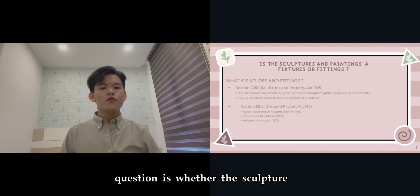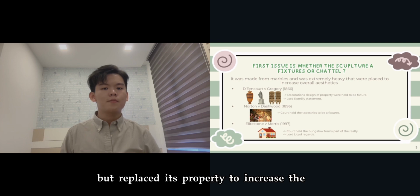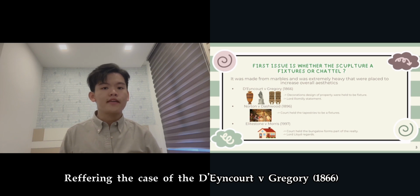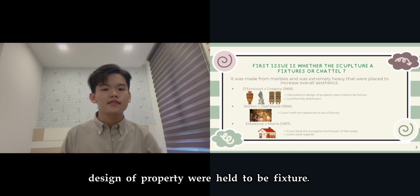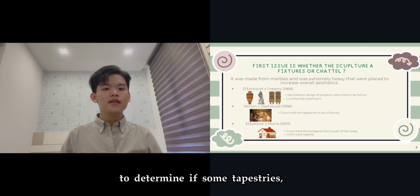The first issue from the question is whether the sculptures, which were made from marble and extremely heavy but were placed at the property to increase the overall aesthetics, are considered features or fittings. Referring to the case of D'Eyncourt v Gregory 1866, where items forming an integral part of the decoration and architectural design of the property were held to be fixtures. In the case, the court was required to determine if some tapestry and some ornamental statues of lions in the hall and the staircase were fixtures or chattels.